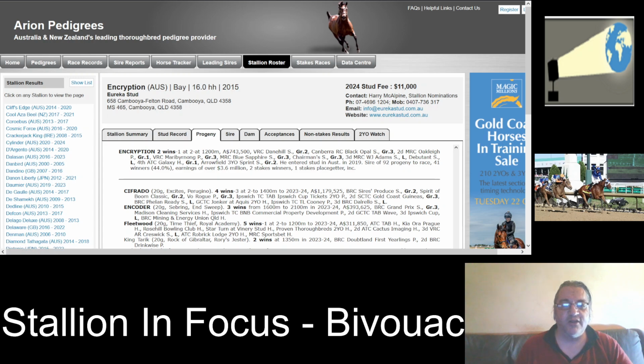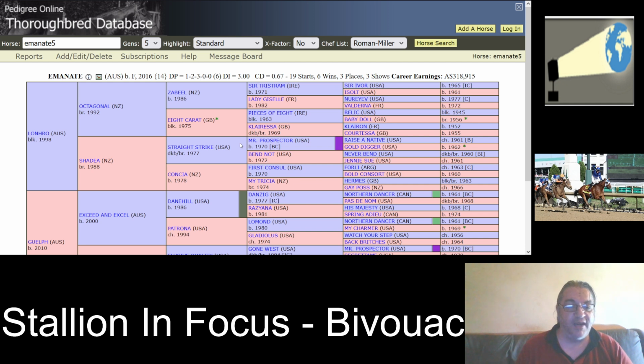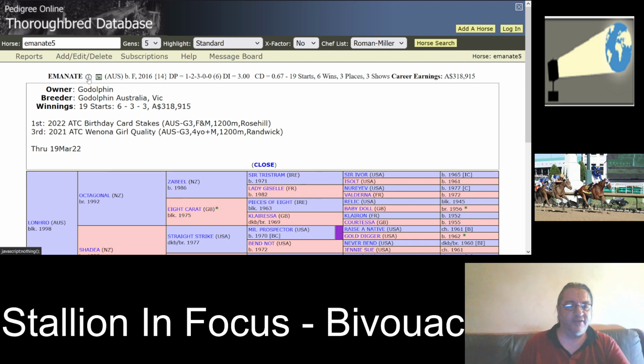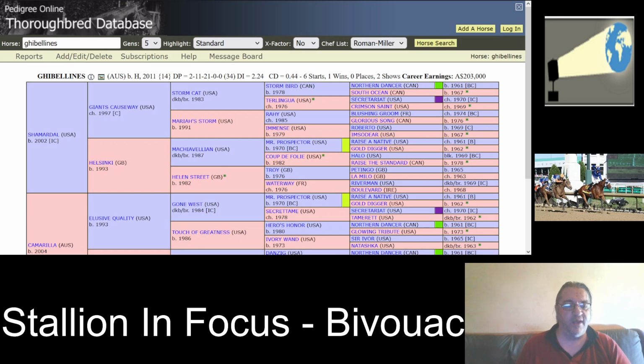The next one we've got to take a look at is Emanate. Emanate is also out of Guelph, a filly, foaled in 2016, another one sired by Lonhro. She managed to win 6 of her 19 starts, in the first 3 in 12 of 19 starts, winning 318,915 Australian dollars. You'll see there, Emanate managed to win the Group 3 Birthday Card Stakes of 2022 and was also third in the Group 3 winning filly there as well, who is out of Guelph.